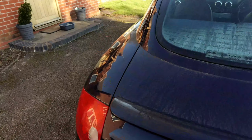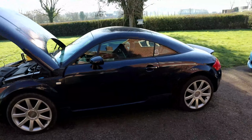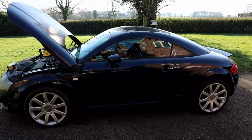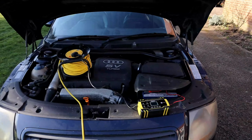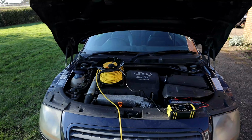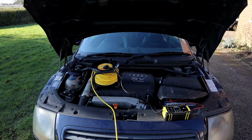Now, obviously, it is what it is. It needs work. The priority is absolutely to get it through its MOT, and then from there we've got a load of modifications planned for this. It's running the 225 brake horsepower BAM engine, so it's 1.8 turbo, highly tunable, highly customisable. There's an awful lot of aftermarket parts available for this engine, so we should be able to push it to at least the 300, 350 mark before we need to start upgrading any of the internals on it.